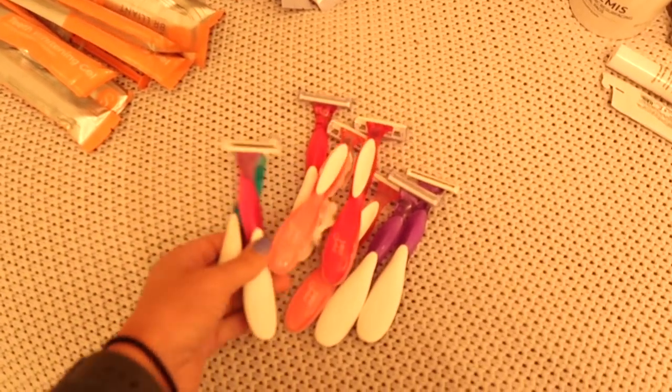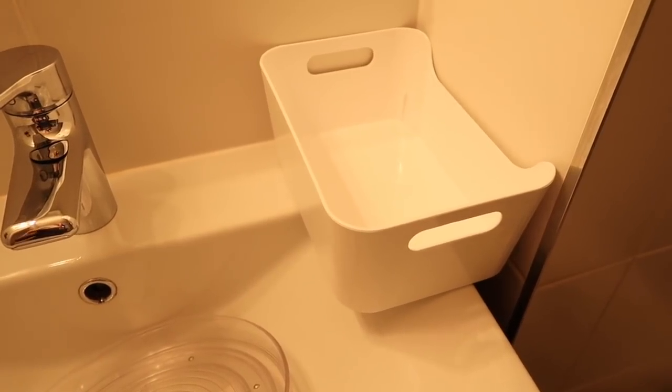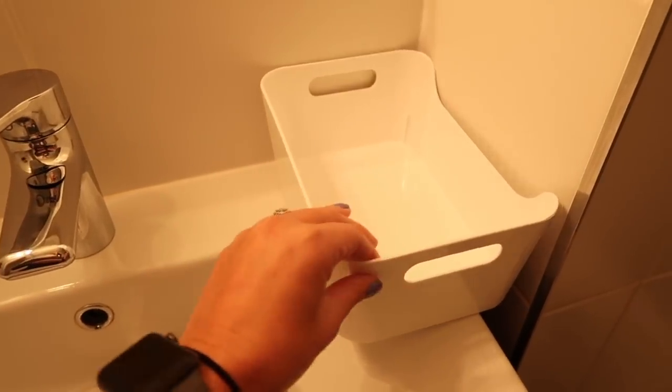And then this is how many razors I had. So again, I only really need one out and to store the rest of them. So now I want to put everything back, but in an organized way. So I'm going to put it back in baskets.